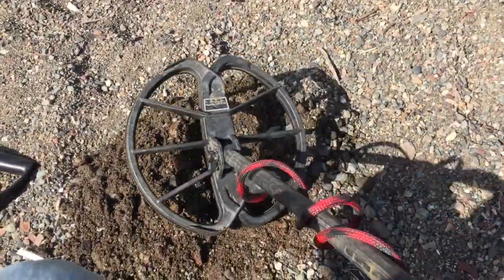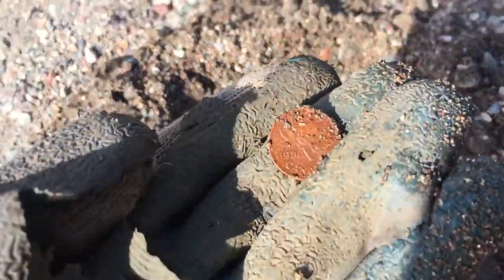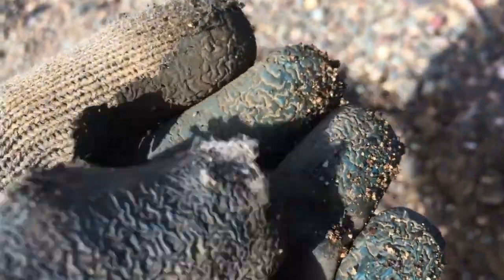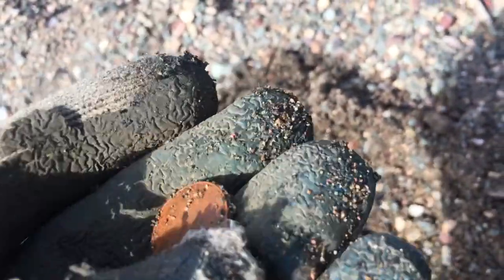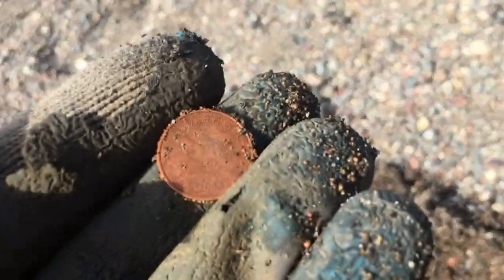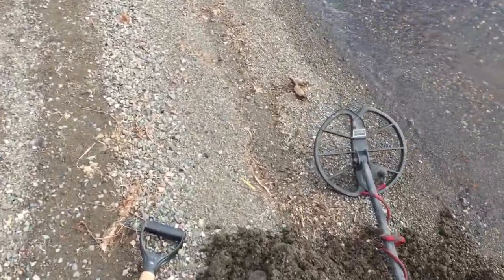Alright guys, I got a decent signal in that sand pile there. So I got it dug up. Here we go. It's just another penny, guys. It's a 1980. Well, you know, it's actually in relatively good shape. As in most beaches, there's a lot of clad, right? It's to be expected.